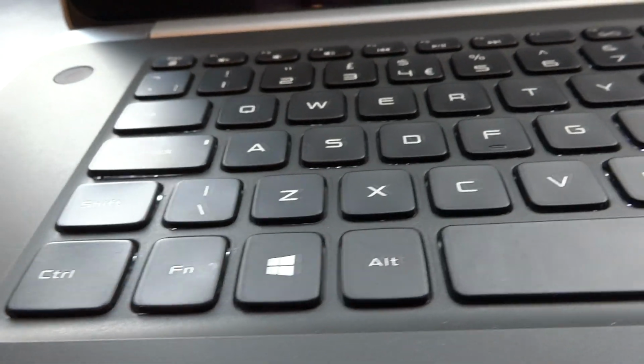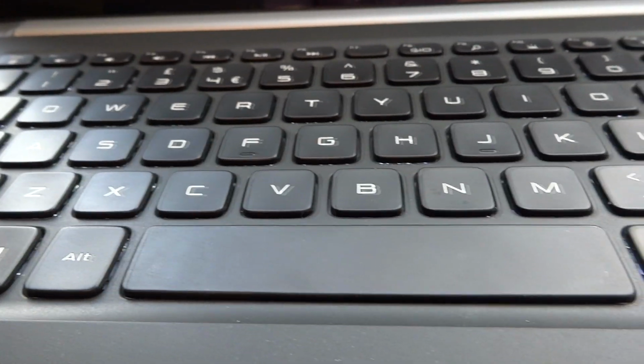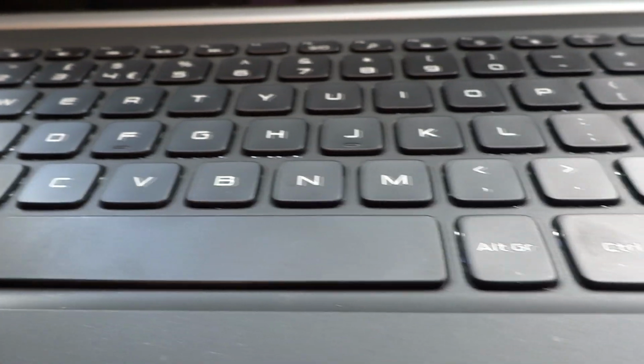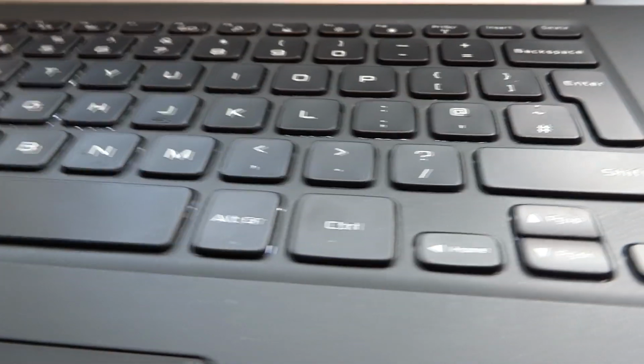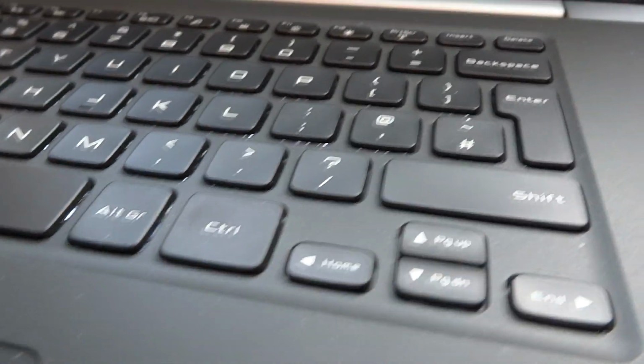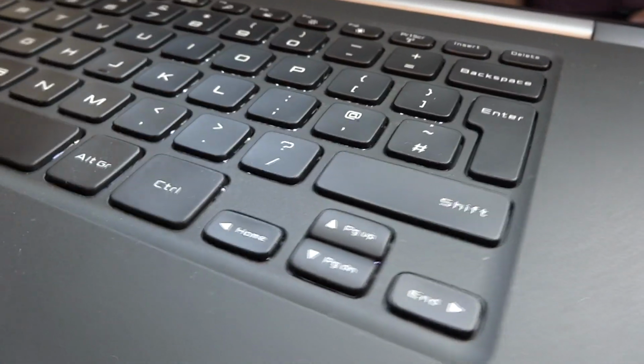I don't even run my desktop keyboard exactly centered. But when I got used to that, the keys are a dream. I got used to not having a number pad. It has a nice amount of travel in the keys. The gaps between the keys and the key sizes themselves are perfect.